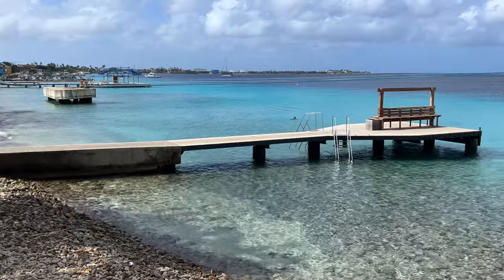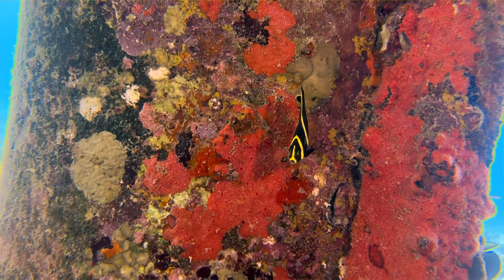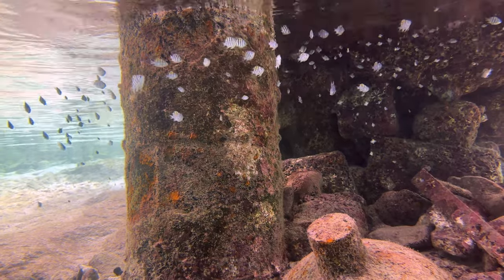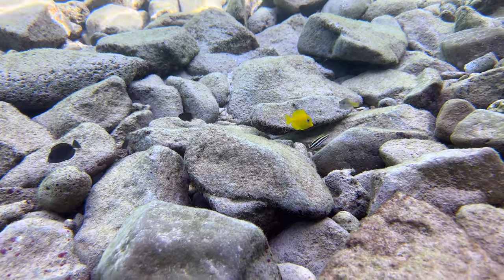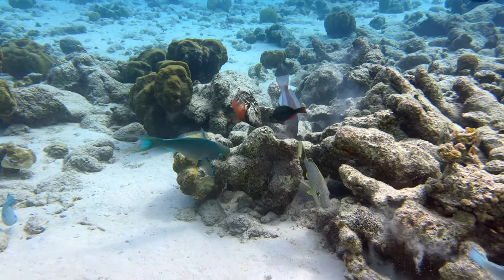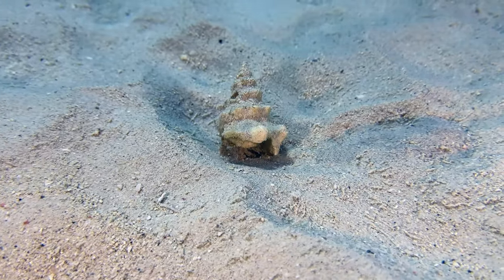The entry pier and a large mooring to the south provide protection for all sorts of fish and other creatures. Schools of juveniles, like these sergeant majors, can be seen near the top, while juvenile tang, parrotfish, and surgeonfish are often hanging around near the bottom. The rock and coral debris in the shallows is like a buffet for grazing parrotfish, and the sand is home to hermit crabs and peacock flounder.